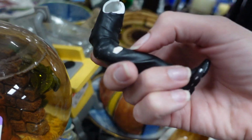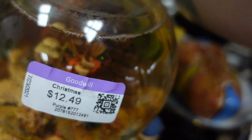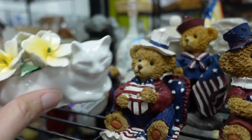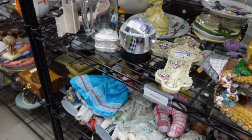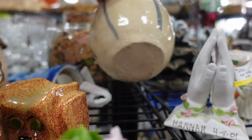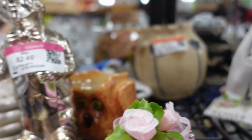Oh, this is a shame. Broken figurine. Carnage in the back there. A little bit more carnage. This is Royal Adderley? No, this is Staffordshire. Broken petals on that. All right. This back here, I think I picked this up the last time we were here. This kind of looks like moss. It's not super quality, and so I think that's why we left it the last time. We're gonna leave it again.